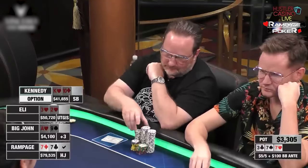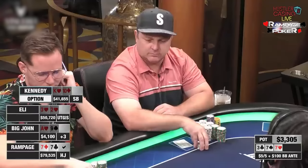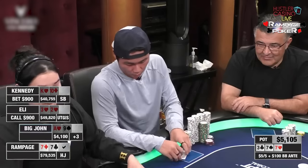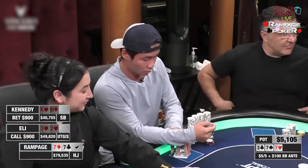I have to double check my cards because I really just flopped quads here. And even more interesting, the small blind leads for 900, the straddler makes the call for 900, and what? Not sure what to do with this action. I have quads. I guess all I'm going to say is thank you for the money.